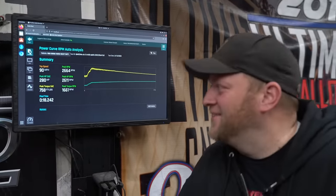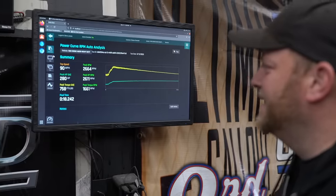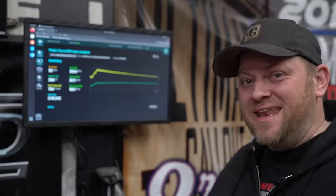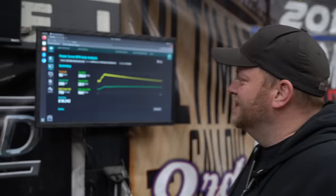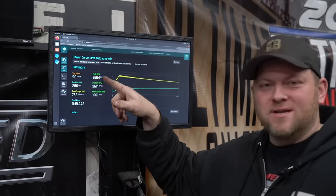All right. 280 on the dot, dude. No way. Dude, we did it. We doubled the power, all right? Just barely. On the dot. 280 at 2611 RPM, and we only ran it to 2664.